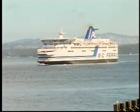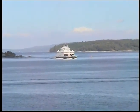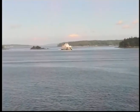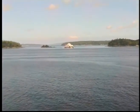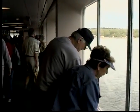And we're going to go through the San Juan Islands, which you can see right here. Some of the most beautiful area, I think, of Western Canada are these San Juan Islands. And someday, Betty, mark my words, I'm going to go sailing in a sailboat through this. Well, I think that would be just lovely. You don't sound very convinced.